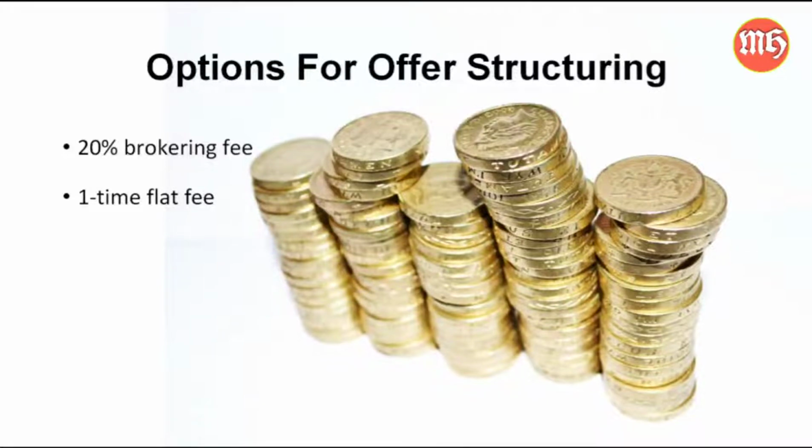20% brokering fee means that you ask for a 20% commission from every sale of the product or service. Of course, you can always negotiate on the percentage with your partners to achieve a win-win situation. But note that you are not the only broker. People always manage to find a substitute of you who would offer a reasonable price. Communicate with both sides of your partner to achieve a balance that makes everyone happy.